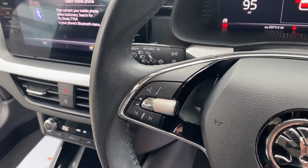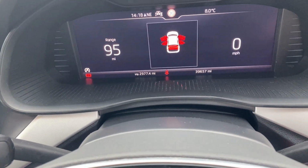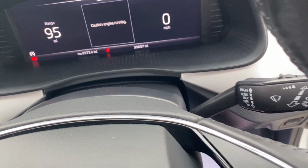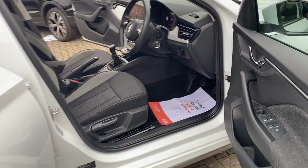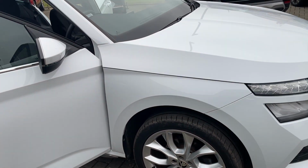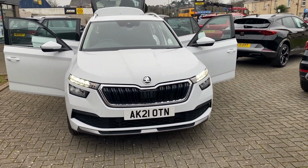You've got cruise control as well, and also for a modern experience, what they call the digital dashboard. So this allows you to change the display in behind the steering wheel. Now this car has only covered 39,600 miles, so it's in great condition. I hope the video shows you, and I think in this colour it really suits the car well.